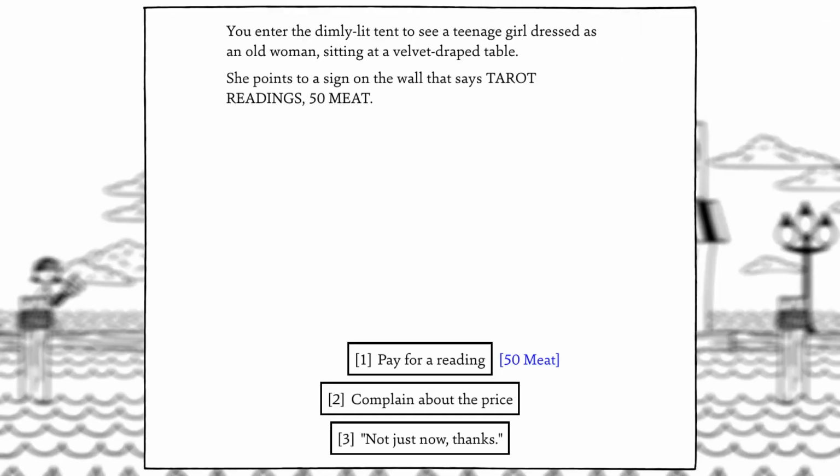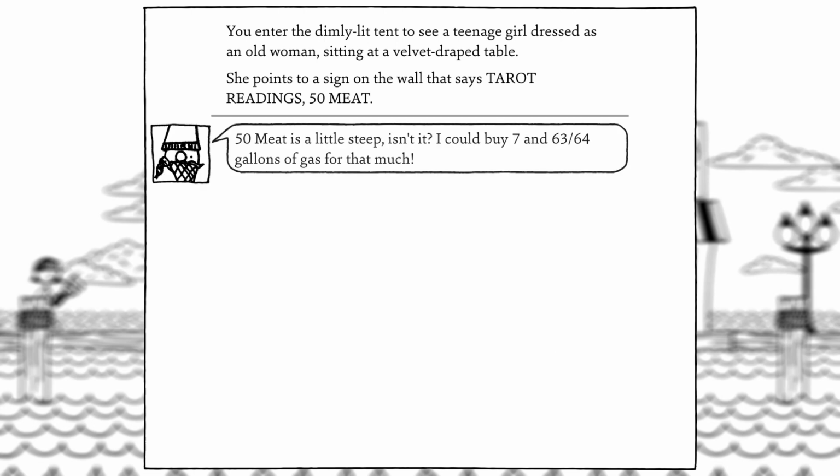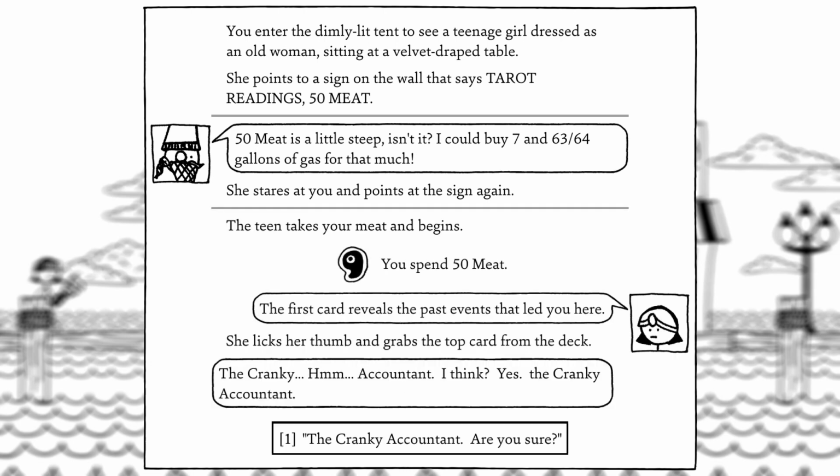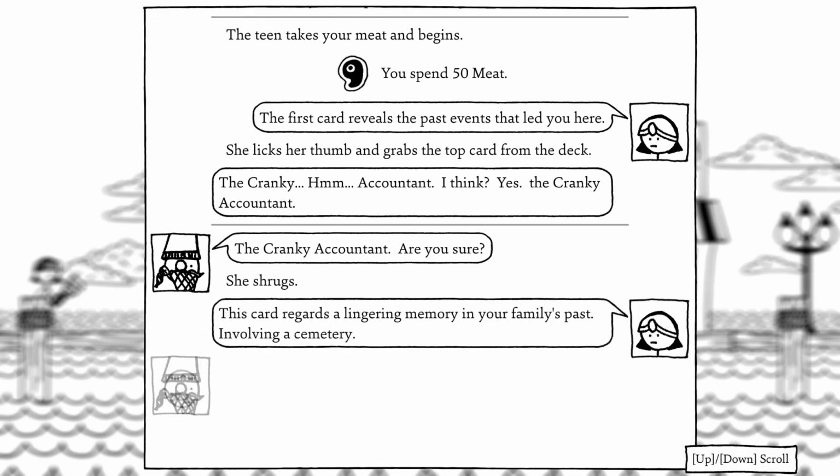Let's see, turret ratings, complain about the price. 50's a little steep, isn't it? I could buy 7 and 8 and 63/64 gallons of gas with that much. He stares at you and points to the side again. Fine. The teen takes your meat and begins. The first card reveals the events that led you here. She licks her thumb and grabs the top card from your deck. The cranky accountant, I think. Yes, the cranky accountant. The cranky accountant, are you sure?